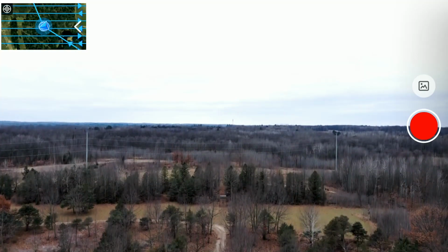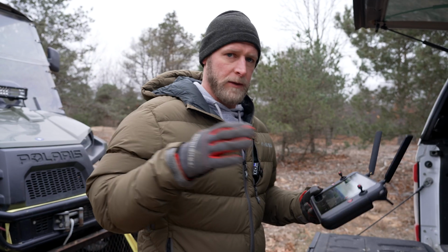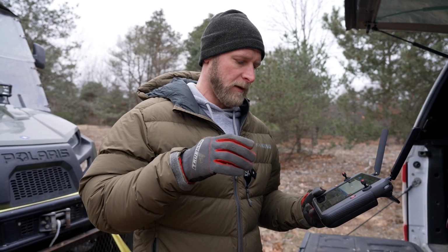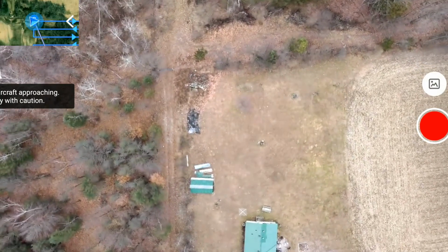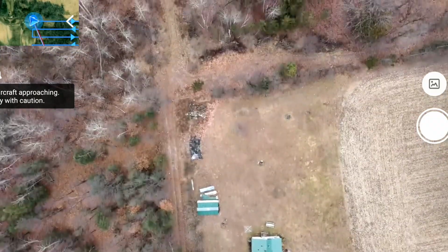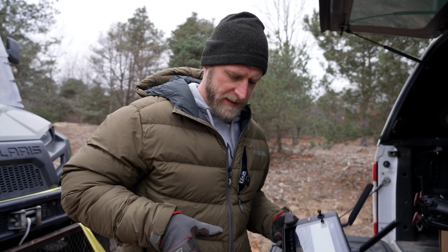Alright, so the drone is in the air and it's flying to our starting point right now. Once it gets to the starting point, the drone positions itself perfectly to where we put that first point at, and the camera actually points straight down to the ground. So picture you flying over your property from a bird's eye view. It's exactly what you're going to get with the map. It's a straight down image.